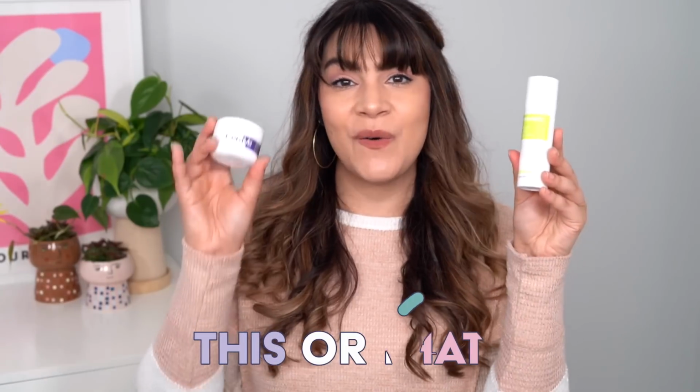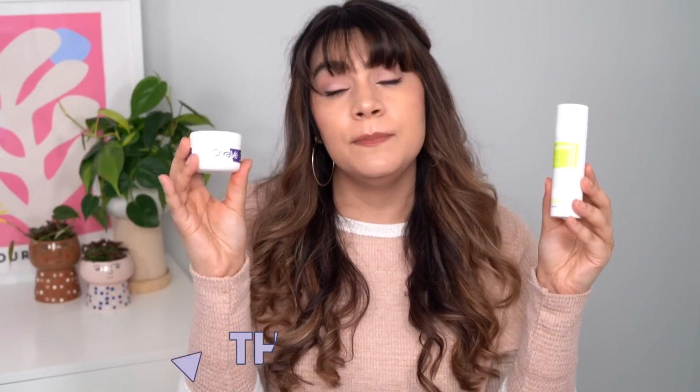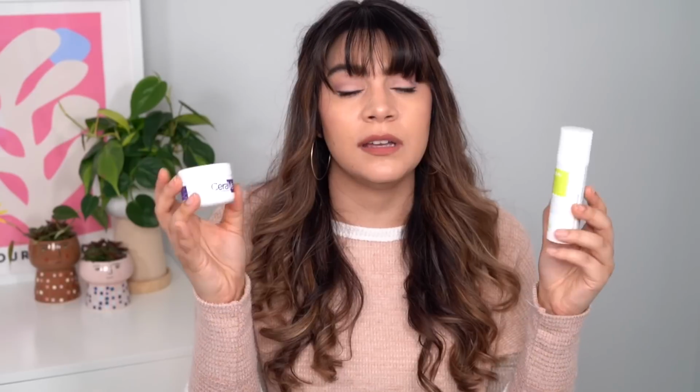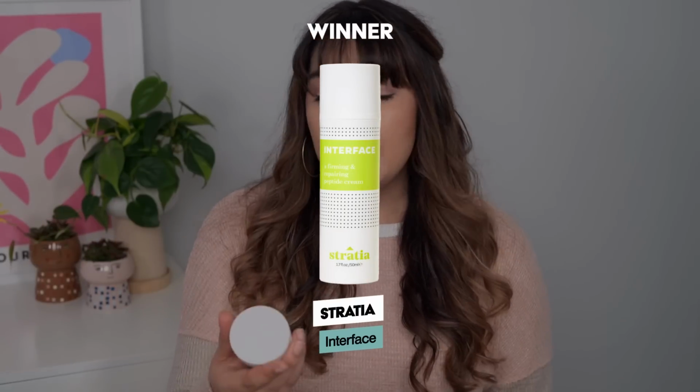So this or that. And I have a really hard time with this because I actually do deeply enjoy both of these products. But I think just on ingredients alone, I'm going to say Stratia edges ahead. Not that the peptides in Cerave are bad by any means. Like I said, tripeptide 1 is a very proven, reliable peptide for collagen stimulation. I'm just really intrigued by the mix of peptides in here.